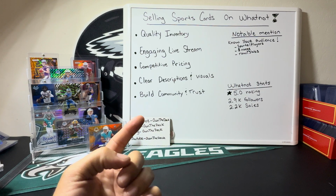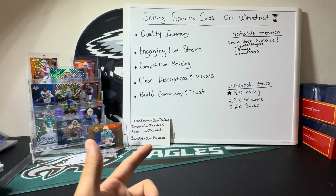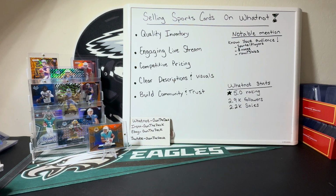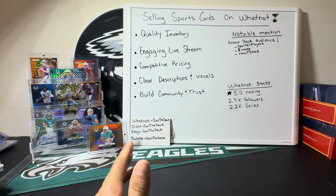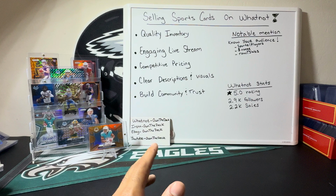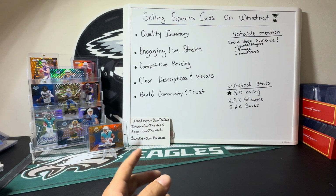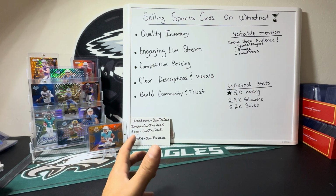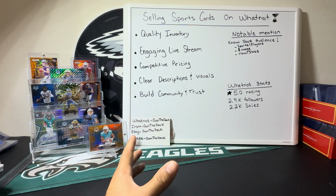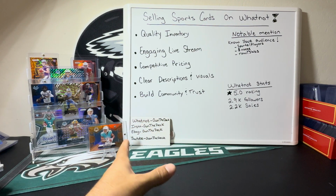So the big thing, I think bullet points 1 and 3 are going to go hand in hand with each other. But the first thing you want to do is make sure you have quality inventory. What I mean by that is if you're selling cards, you don't necessarily want to be selling base cards on Whatnot. You want color, you want the eye appeal, you want numbered cards, auto cards, memorabilia cards, stuff like that. I remember when I first started, I thought I could come on here and put a bunch of base cards on and people would buy them up.